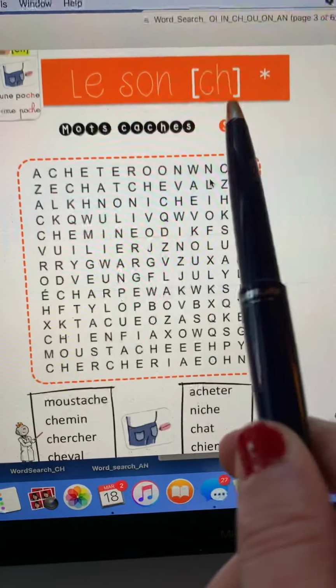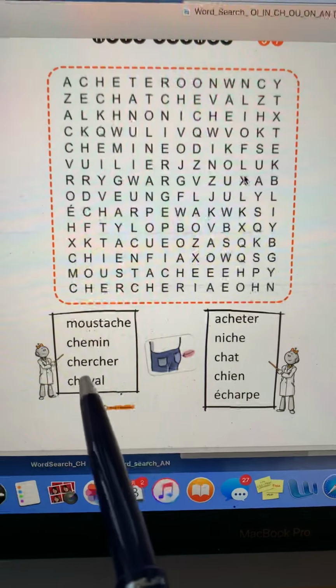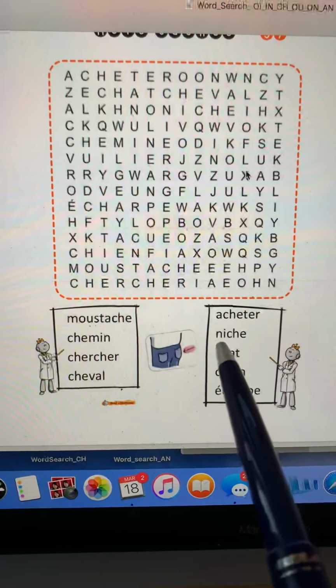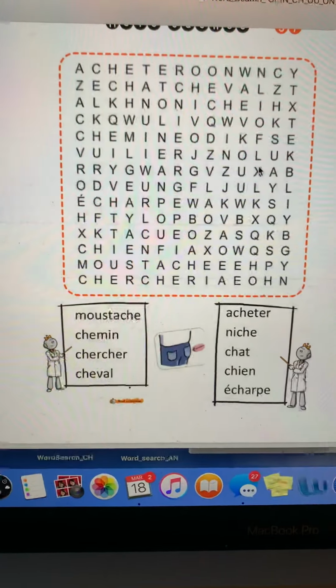Leçon, shh. Moustache, mustache, chemin, path, chercher, find, cheval, horse, acheter, buy, niche, nook, chat, cat, chien, dog, écharpe, scarf.